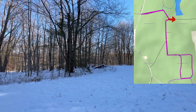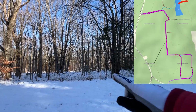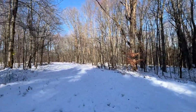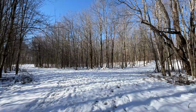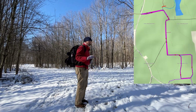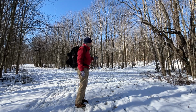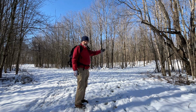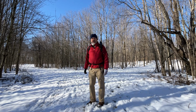If we kept going straight, we would get down to access to the pond down there, and you can kind of see the pond down in the woods down there. But we're going to take a left and go this way. Back to that intersection, where if you go back the way we came and take a left, you get down to the pond. You could go up the Blue Trail here and then pick up the Skyline Trail, and that'll also take you down to the pond too. But we're going to take a left and head back to the car.